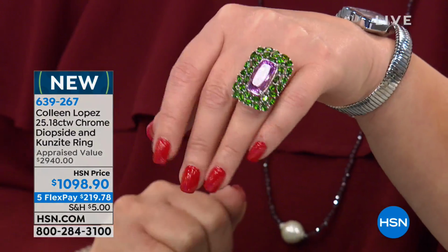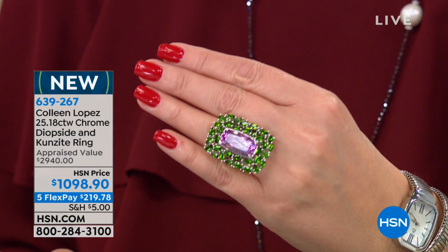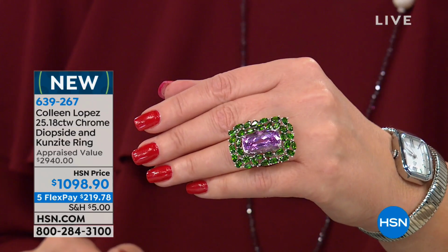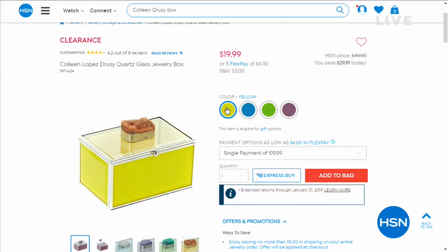And then double rows of chrome diopside. So it's really fun. I mean, it's just definitely a happening. It's a sensation all of its own. It's a once in a lifetime, and it's $639.267. So just a couple of those. We didn't bring in a lot, but we brought it in just for fun. Why not? It's our holiday show. It's my CL Gems anniversary, so we wanted to bring a couple extra special pieces.